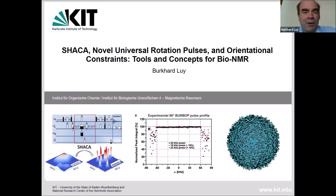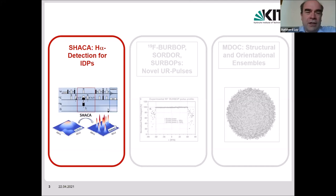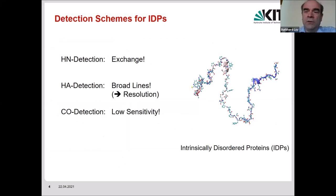Today I would like to talk about new developments, or developments of the last few years, that could be of interest for biologically interested magnetic resonance people. I have here three parts with technical developments that I guess might be useful. And I would like to start with the so-called Shaka HSQC, which is an H-alpha detection for intrinsically disordered proteins. And I think this is really worth noting if you are dealing with IDPs in any way.